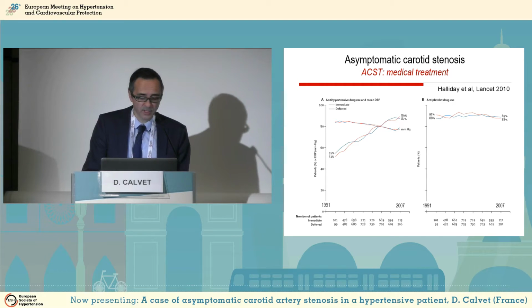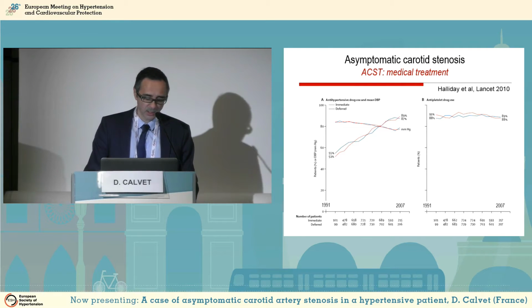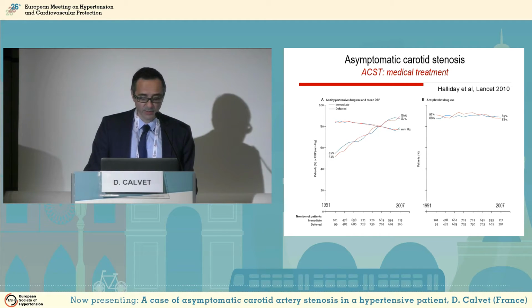What can be the best medical treatment? It's interesting to have a look at what happened in ACST. ACST was conducted in the 1990s, but ran up to the last years. At the beginning of ACST, the proportion of patients who received an antihypertensive drug was not more than 50%, but at the end of the study, it reached almost 90%.